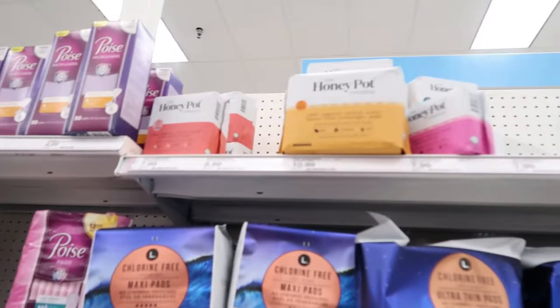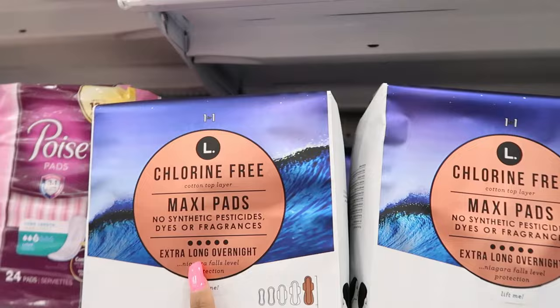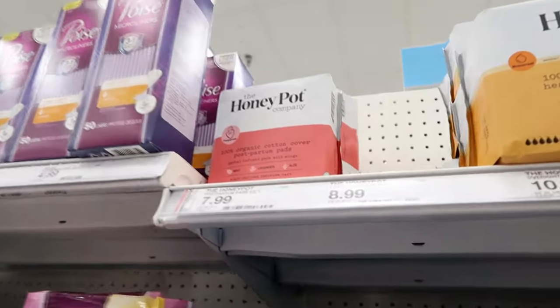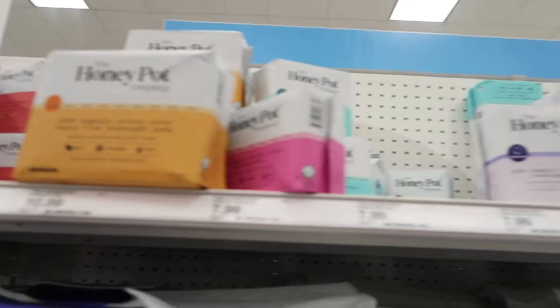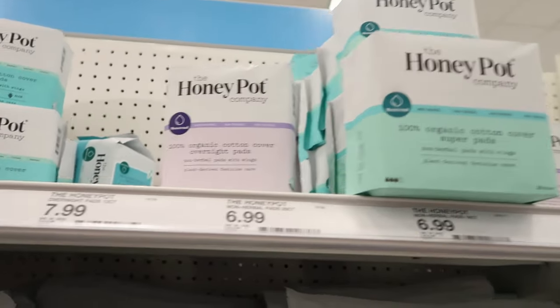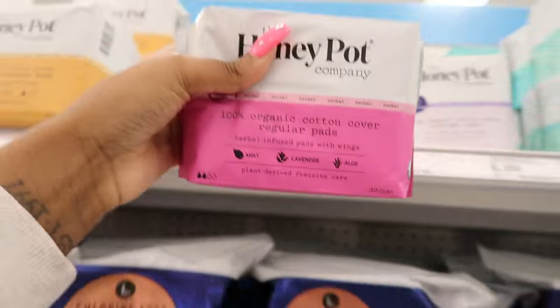Okay, so the last thing I need is some feminine products, and I normally go for the Honey Pot or the Ale brand. So let's see. They got some postpartum ones for all my mothers out there. Let's see which one I want to get today. This is 16 in there. 20. I think I'm gonna go with this one because this has more in this one.